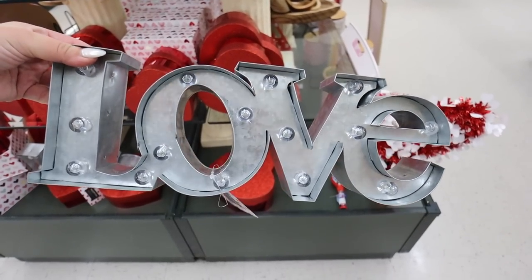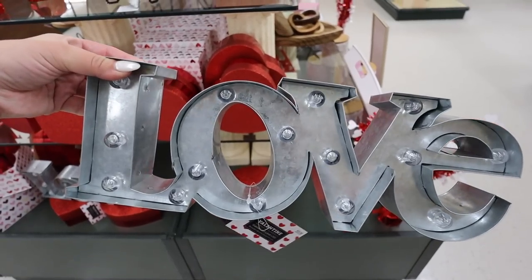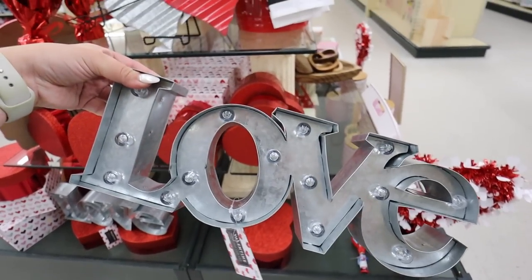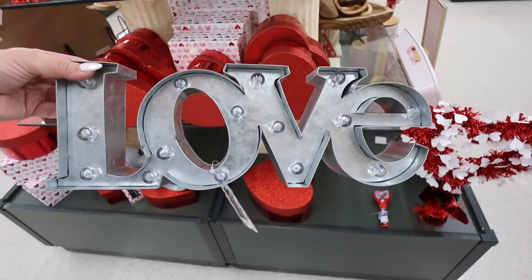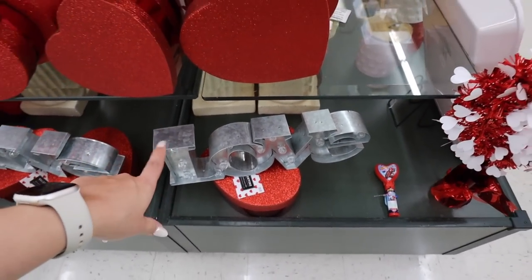For $22.99, they have this galvanized love marquee sign. I feel like you could spray paint this and it would still look really cool lit up. Hobby Lobby just still has a lot of galvanized stuff. They are hanging on to the farmhouse trend, but I do feel like they are moving away from it at the same time. It's super interesting. Like I said, this is $22.99, and that is full price, not with the discount.